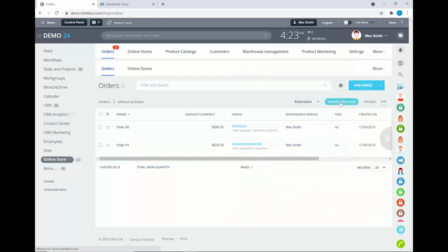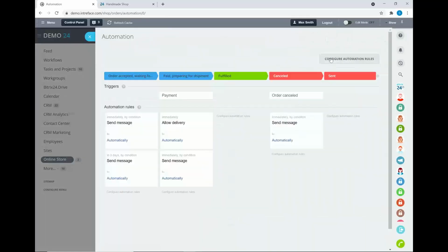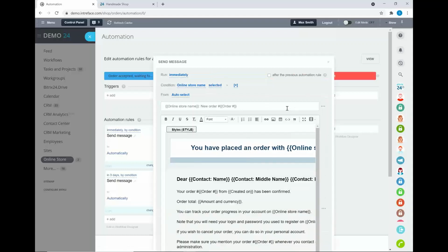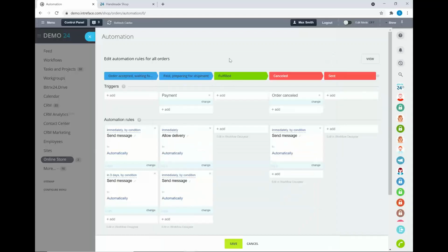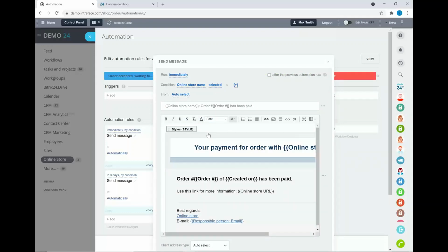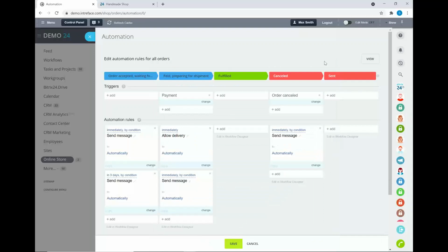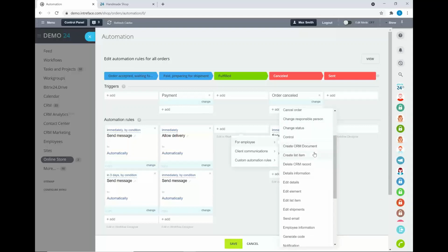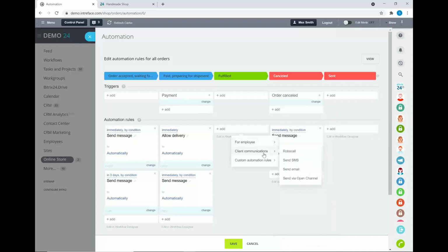And with the order stages as well, we can also create automatic rules. So for example, as soon as the order is accepted, we're going to send out a thank you email to the customer thanking them for their order. And once we go through to the paid and we're preparing the shipment, we're going to go into here and allow a delivery and also a follow-up email to say thank you for the payments. So there's lots of different types of automations you can run for either internal activity, so it could be maybe creating tasks for the employee, or we can use client communications as well.